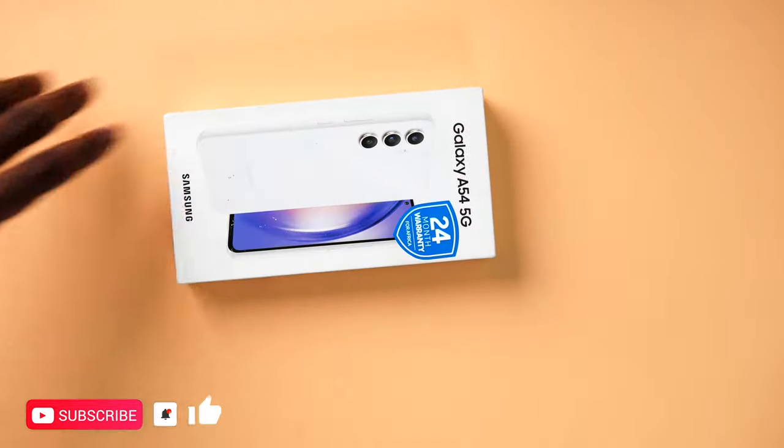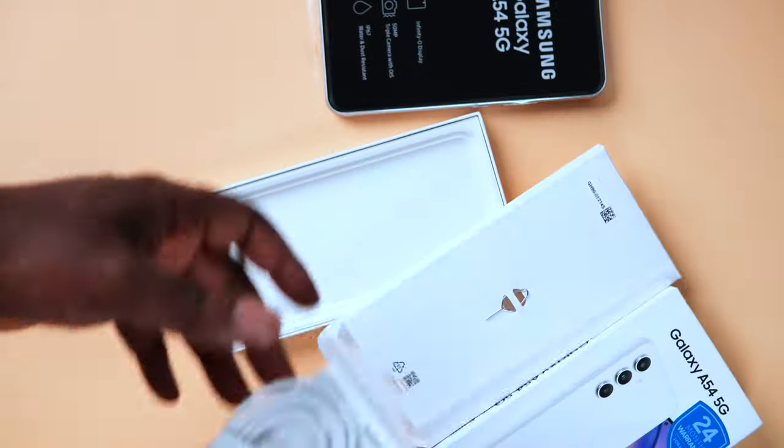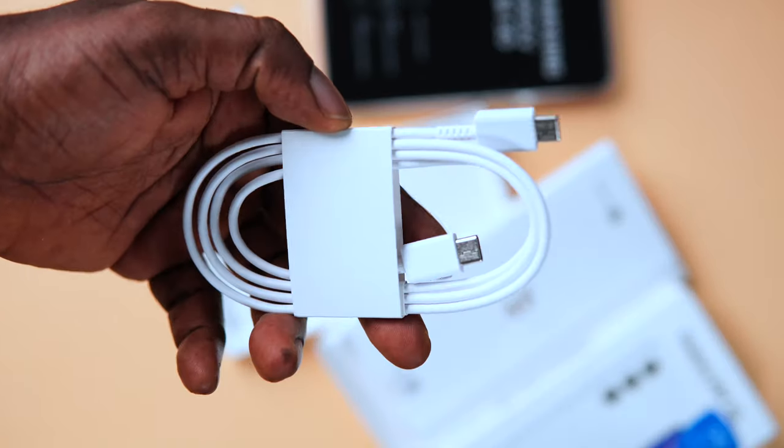On the A54, you're only getting the charging cable. You are required to spend extra money to get a charging brick. And as you can see, we have our first winner in this category, which is the Camon 20 Premier.